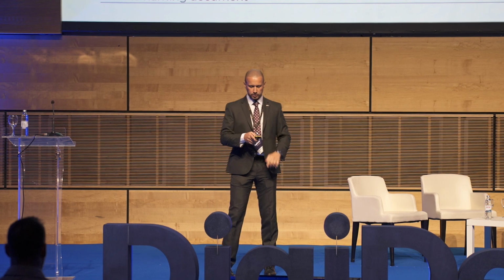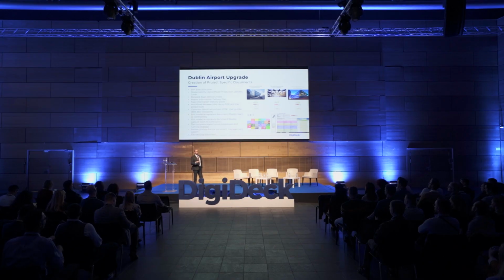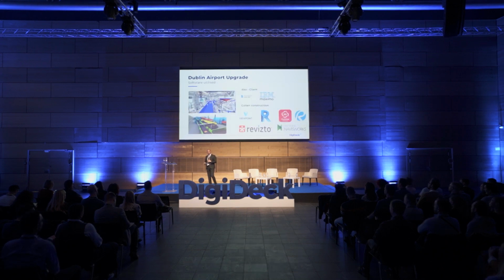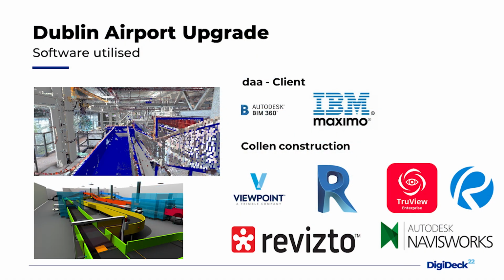Some other things we had to do on the project was we had to break up, because the building is so big, and when you see the baggage handling, it's just like a maze. We had to break it up into zones. We had to have a zonal strategy. We had to make sure everybody followed it, and that kind of ties into the asset management later on in the project.